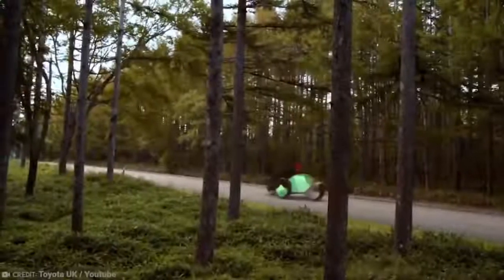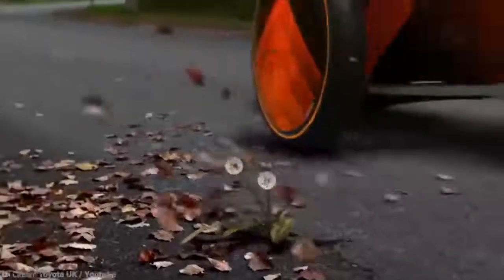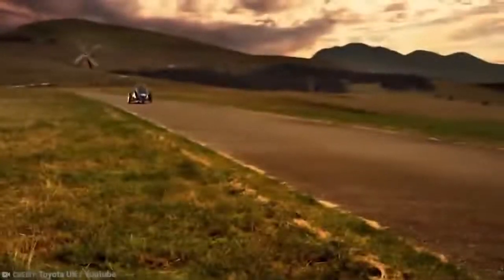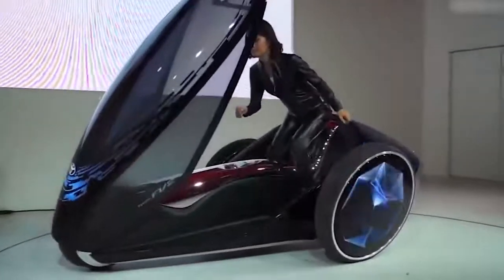You shift your body weight around to move the car forward, backward, left, and right. With the help of image and voice recognition, the car will also collect data about the driver's mood to suggest driving routes. It'll even notice your skill and will offer driving techniques to suit. The car is so far advanced that it almost doesn't seem real.